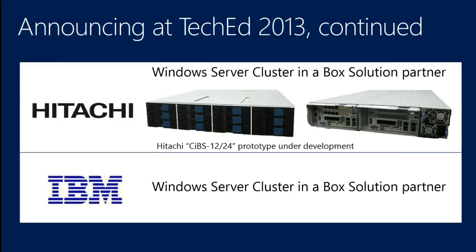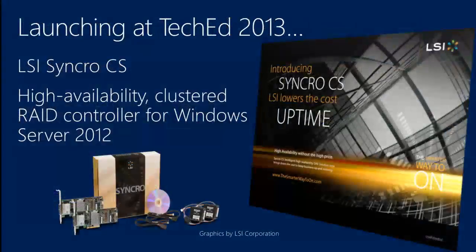So the question is, great, is that it? No. There is more. There's a few products that are launching with availability at the show this week. First, LSI is launching their Synchro CS product, and this is basically high availability in a hardware RAID controller. So this is them bringing their industry standard, industry leading MegaRAID product and doing what it needs to make it clusterable. So launching this week. This has been a long partnership we've had with them to bring just the right technology to market to meet all of these goals.